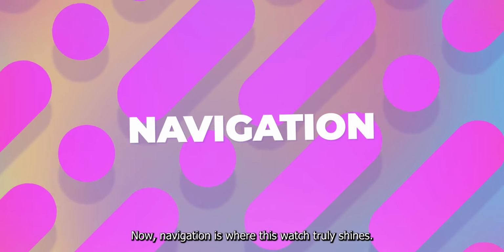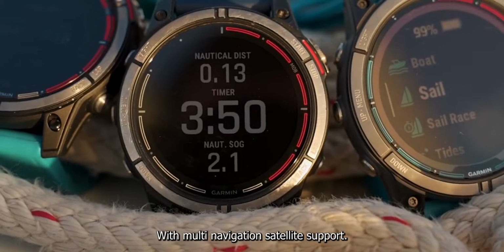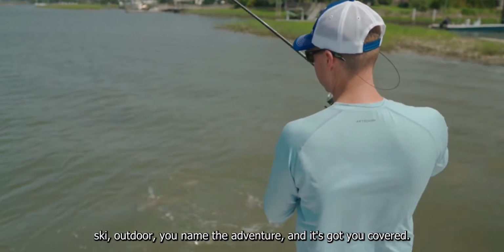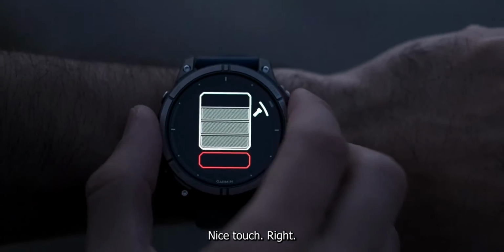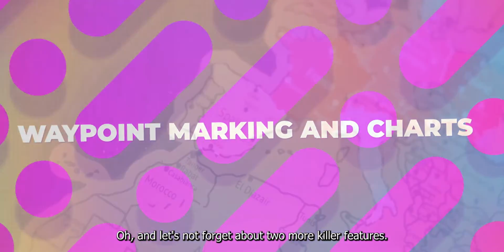Now, navigation is where this watch truly shines. With multi-navigation satellite support, you can load up maps for marine, hiking, golf, ski, outdoor, you name the adventure, and it's got you covered. Additionally, they even threw in a white and red LED flashlight. Nice touch, right? Oh, and let's not forget about two more killer features.